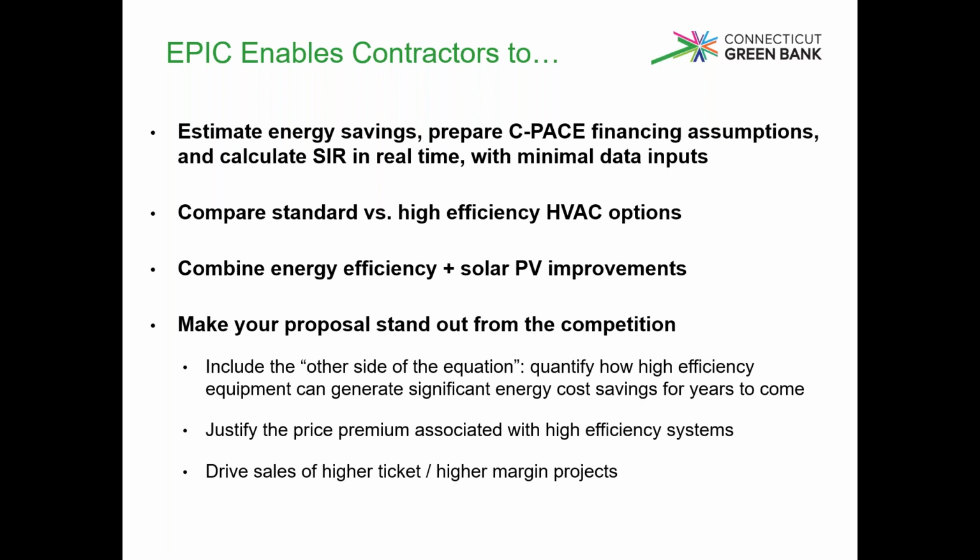And therein lies what we want to share here this afternoon, the EPIC tool, which will enable you to perform those estimated energy savings, integrate the assumptions of CPACE financing into a proposal, and calculate that SIR in real time. That may, as you'll see here in a moment, require adjusting the term or other variables, and Epic provides a tool to turn those dials quite quickly.